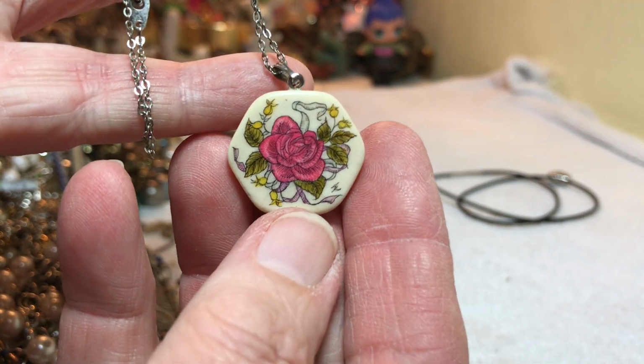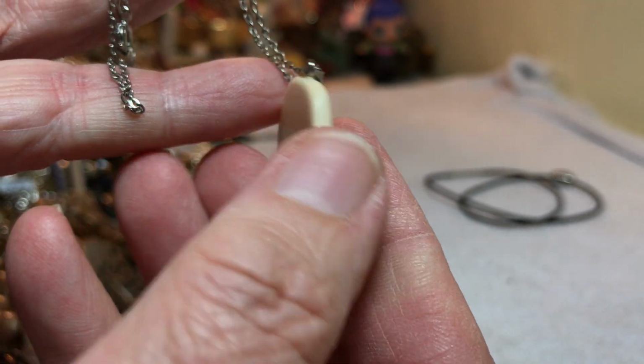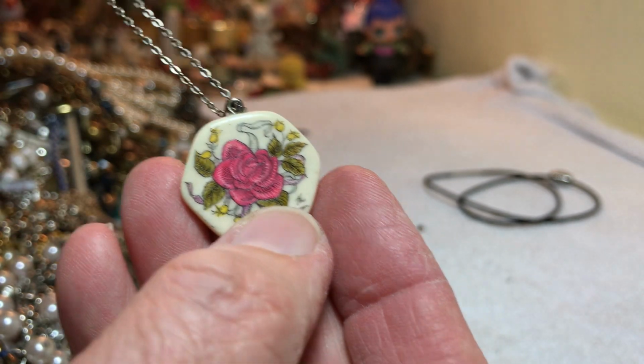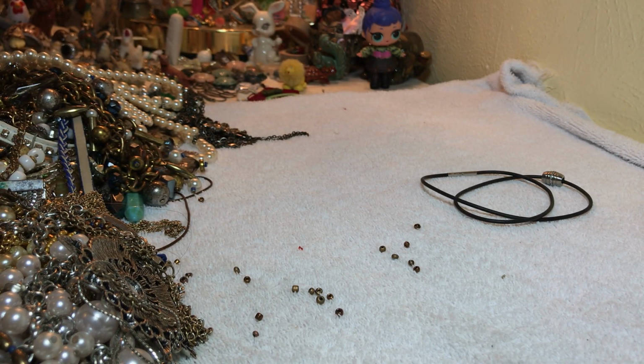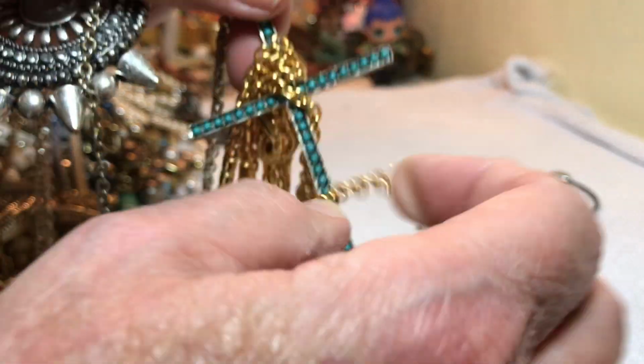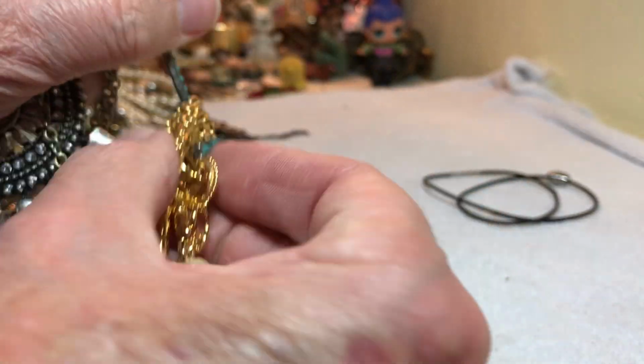It's vintage. It's some type of, I don't know what the material is, and this is printed on there or something. It's either, I don't want to say like a Bakelite, but like a nice plastic. Look at this. If you like the Southwest, check this out.